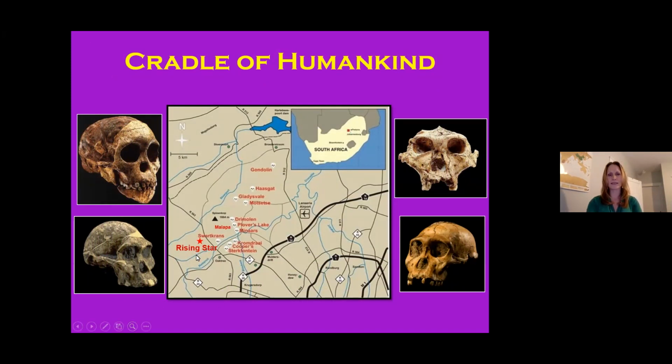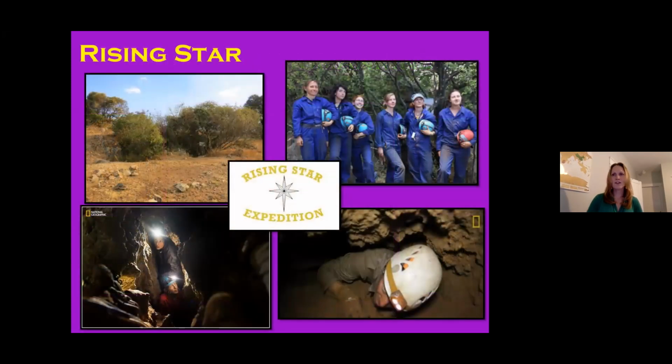And again, the Rising Star Cave system is down here on the lower left. So there were some recreational cavers that were exploring the cave system, as they want to do in South Africa, especially in this region, and they came across some fossils. They then got a hold of Lee Berger at the University of Witwatersrand and told him, hey, they look interesting. So Lee sent some of his cavers down from the university to look at them and realized that this was a big deal, that there were many different fossils that are found in this one chamber that they came across.